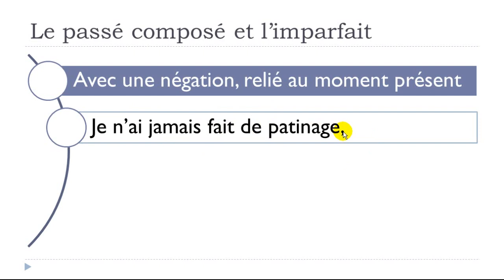Oops, I should put something instead. It's not a virgule, it's a point. It should be a point. Sorry, it was a little mistake here. Okay, but still, je n'ai jamais fait de patinage.